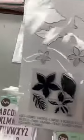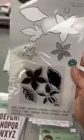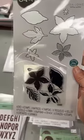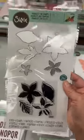Et ça, c'est un set d'étampes et matrice. It's a stamp and die set. At 50% off, donc $10 aussi.